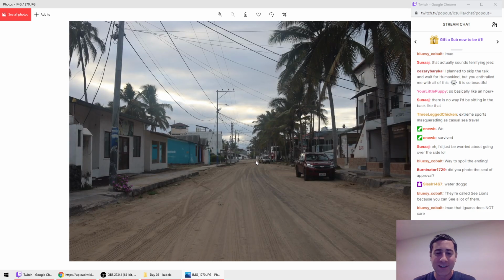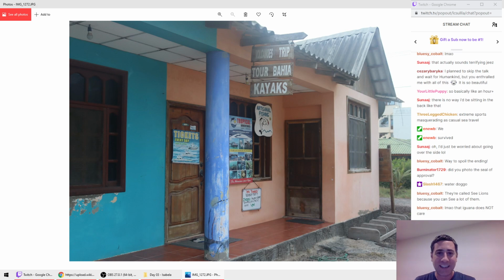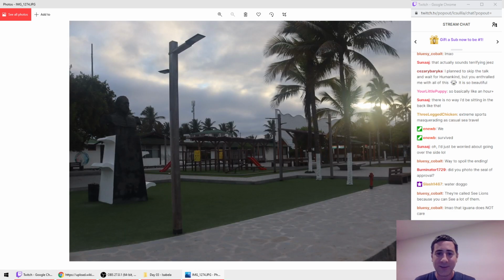But here's some pictures of what the town of Puerto Villamil looks like. It's kind of just starting out its tourist infrastructure, at a very early stage of developing tourism. So in many ways, it's still just a sleepy local town with some hotels near the beach and some restaurants. But it's not super fancy. You see advertisements for go out on this boat, take this trip, etc. But as I said, it's really not super busy.